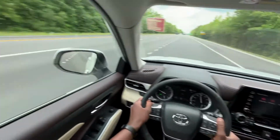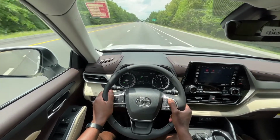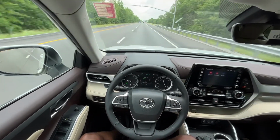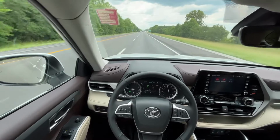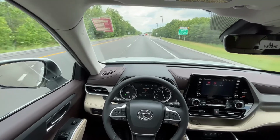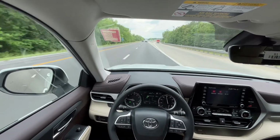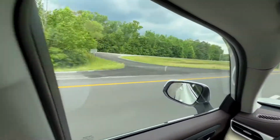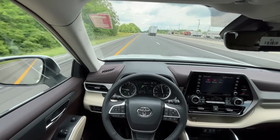Going to put it back into eco, merge here, and then we're going to see what this Safety Sense 2.5 is about. I mean, just a solid drive down the interstate here. It's keeping me centered. I'm not being blown to one side or the other. It's just always reading. Very impressive system.